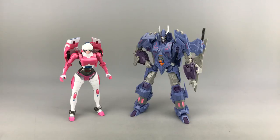And then I have a DX Mazinger, which is one of the holy grails of my collection. I love it, and I got it for not a crazy price.